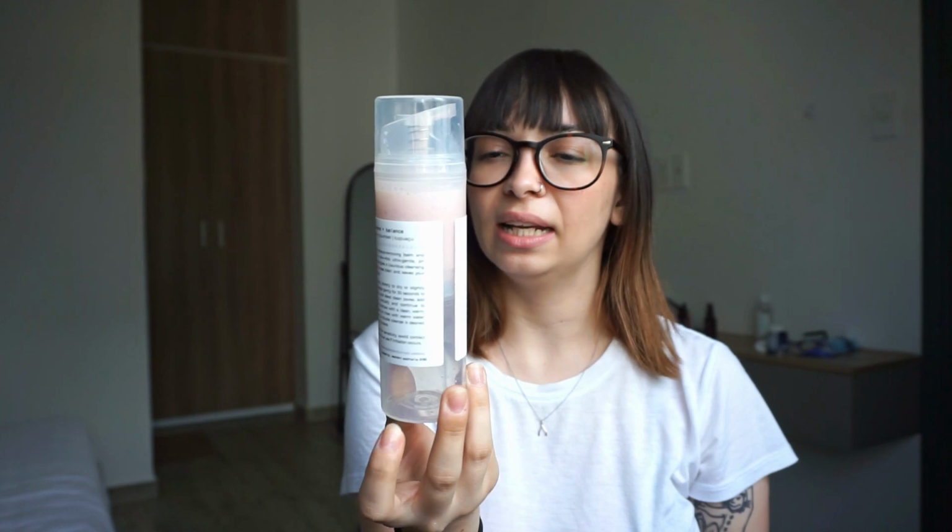I haven't been using it nightly, but I've also purchased a backup of this, so I have it ready to go for when it does eventually run out. It is just a fantastic first cleanse. It nourishes the skin. It removes all the crap from your face, like your SPF, your makeup, all of that stuff. You could even use this again as your second cleanse. It would work perfectly fine as that. I prefer to use either a powder or a gel cleanser afterwards, but that's just personal preference.